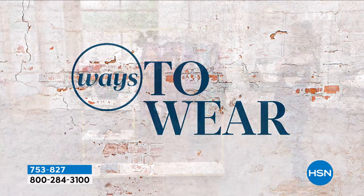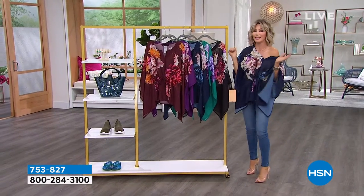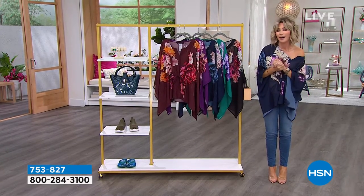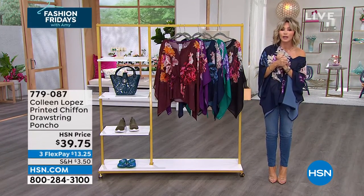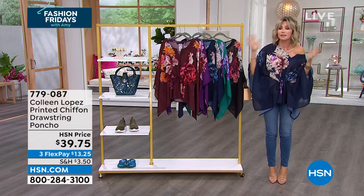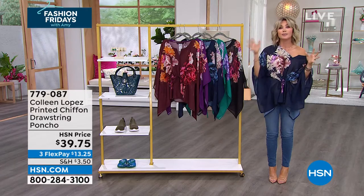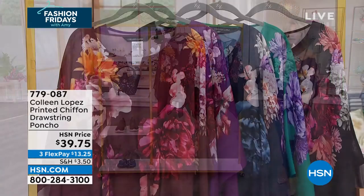So anyway, I want to let you know that was the hit of the hour, and something else is going to be the hit of the hour. I love this top. For those of you that know, Colleen and I are BFFs. I just adore her. She's got incredible style. Her closet is incredible. Immaculate, in fact, beautiful. She's got exquisite taste. She brings to us her line only here at HSN.